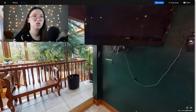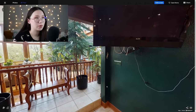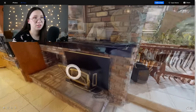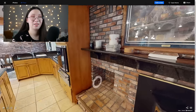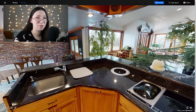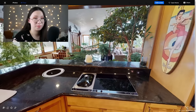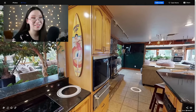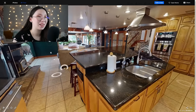The home is so 90s looking, I want to say. Like 80s, 90s. It's crazy. I love it and I hate it. It's an absolute fever dream. The Hawaii theme is starting. You'll see it come together more later.